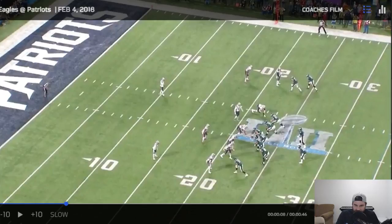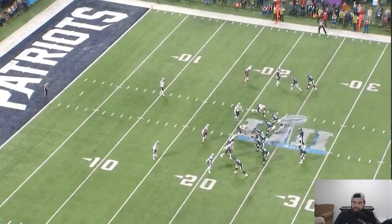Why is McCourty, that other safety, so close to the line of scrimmage with eyes on Ertz? Well, that's because they're going to do this concept called bracket coverage. So look at the receiver here with his man across from him right on the 20-yard line at the bottom. He's going to run a slant, so he's going to take 3 steps and cut across the field from left to right. That's a clear out. That's just to get another man out of the play.